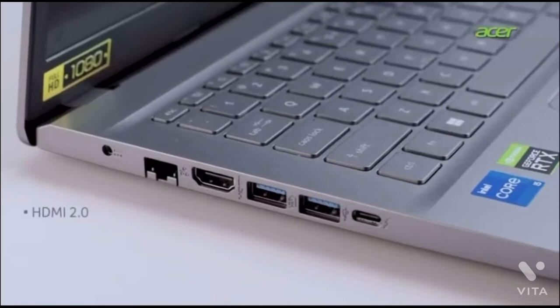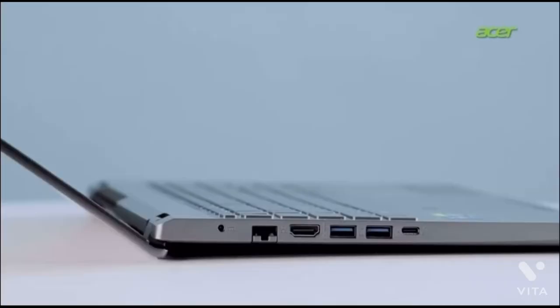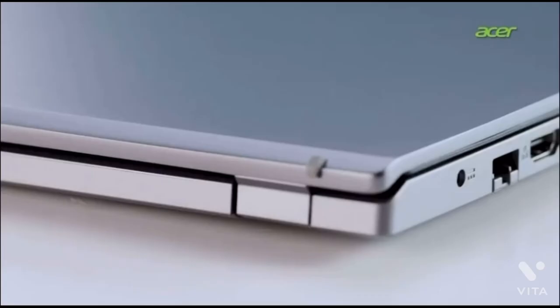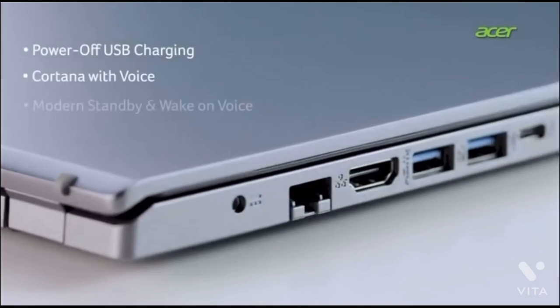HDMI 2.0, Wi-Fi 6E, Bluetooth 5.2, full function Type-C connector, Thunderbolt 4, USB 3.2 Gen 2, DisplayPort, power delivery. Power off USB charging, Cortana with voice, modern standby and wake-on voice.